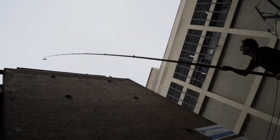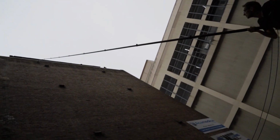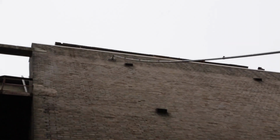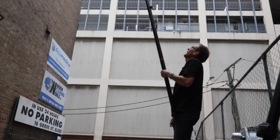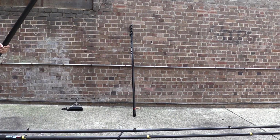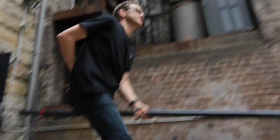So up against the wall, very light, very stiff. I'm controlling this 47-foot pole one-handed. You know, I can one-handedly put this pole behind my back, hand behind my back. To take this pole down is just so easy.